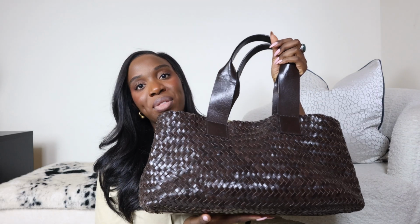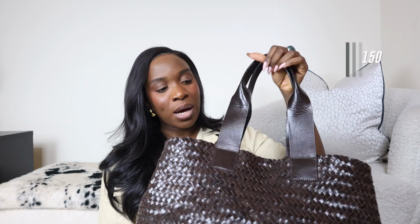Now, I probably bought this for around £150 2 or 3 years ago. Now, if you're someone that knows your handbags, you know that it kind of draws inspiration from Bottega Veneta. Yes, it does. I even remember using it at the airport because it used to be my old airport bag before I upgraded to the Amy Shihab. And someone asking me, is that Bottega? And I was like, no, it's not.